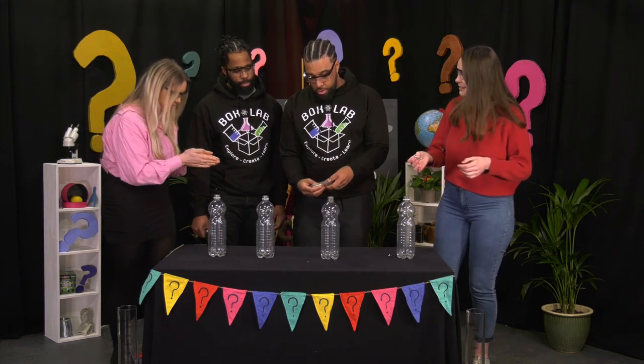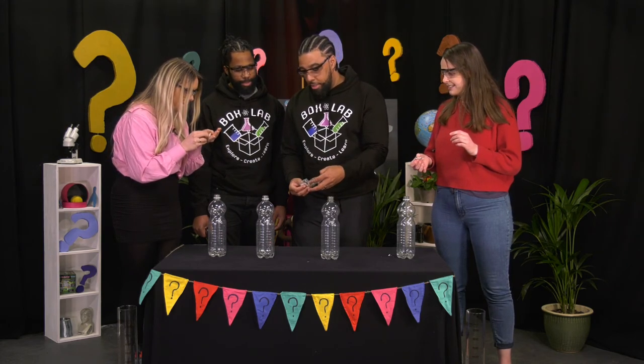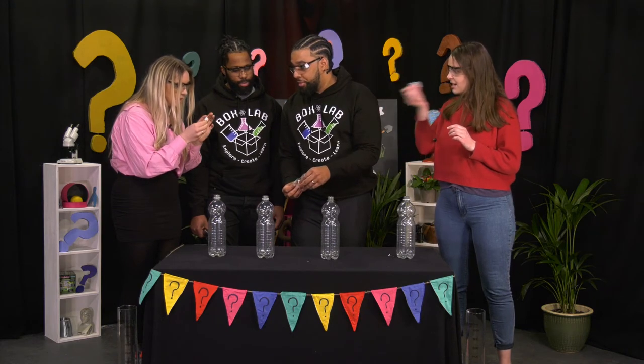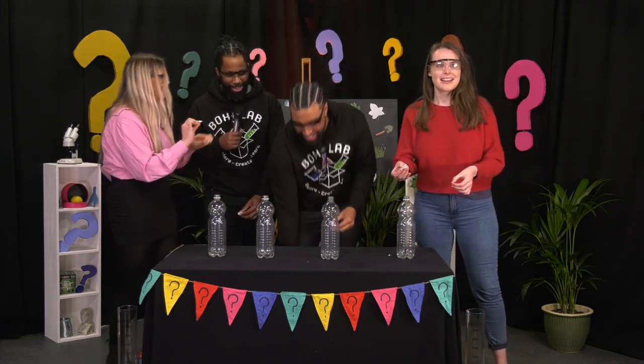Here's your catalyst. What is it? Oh, so this catalyst is called manganese dioxide. Oh, so it's the metal inside. Underneath, yes, not the kitchen roll. We've got it wrapped in it. Oh, kitchen roll. No, kitchen roll was a catalyst.